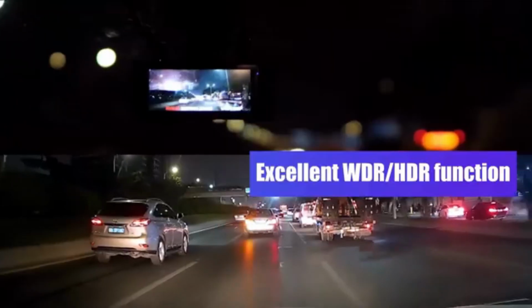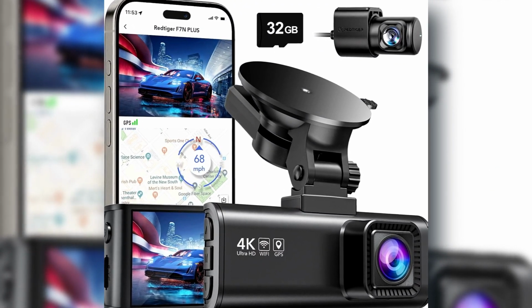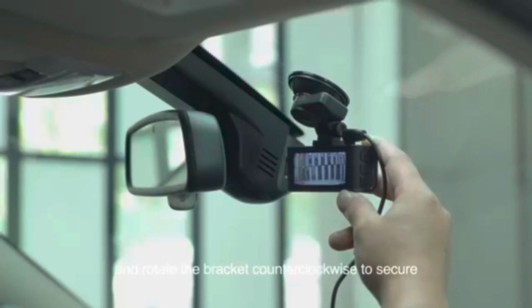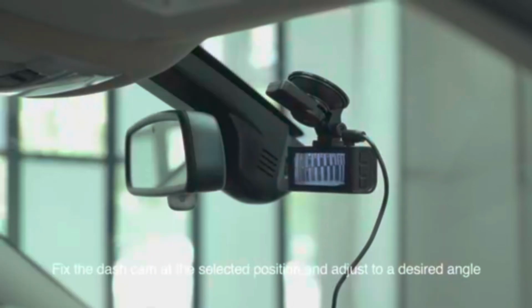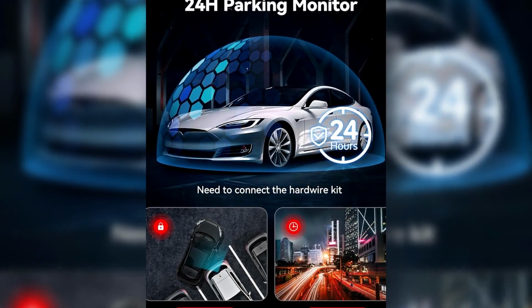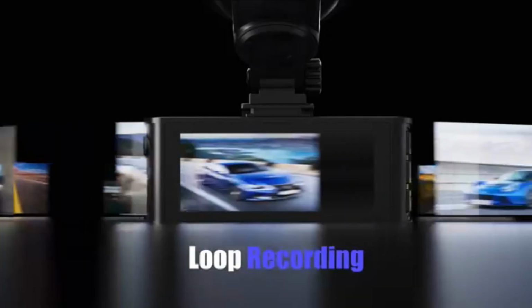The F7NP delivers outstanding video quality with its 4K Ultra HD front camera and 1080p rear camera. Its 170-degree front and 140-degree rear wide-angle lenses minimize blind spots, making it ideal for capturing road signs, license plates, and other critical details. This clarity is essential in unexpected situations, ensuring you have reliable evidence when needed.